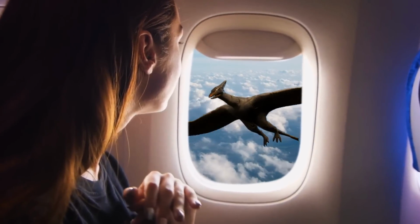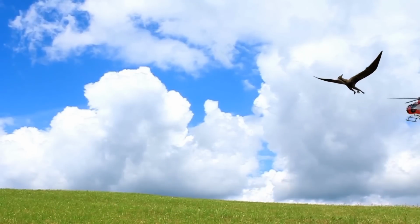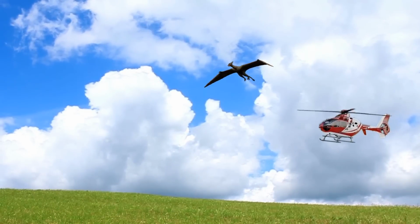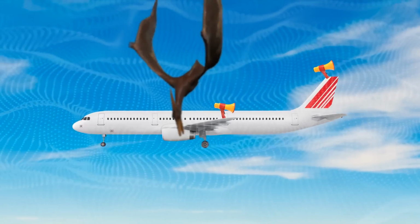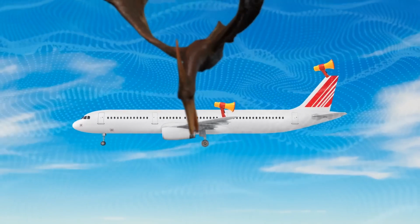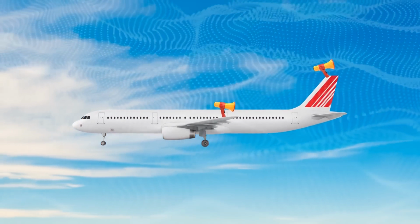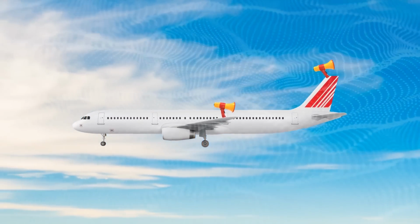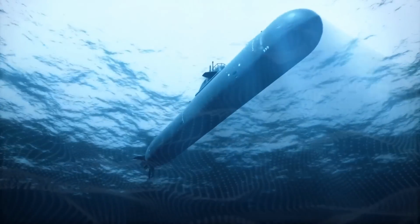Wait, it's impossible. These winged lizards aren't so fast, but they can catch up with a helicopter or some old biplanes. This poses a serious threat to flights, so people install sound protection systems on board each aircraft. Pterodactyls hear irritating ultrasound from a distance and fly as far away from it as possible. People equip submarines and ships with the same sound shields.